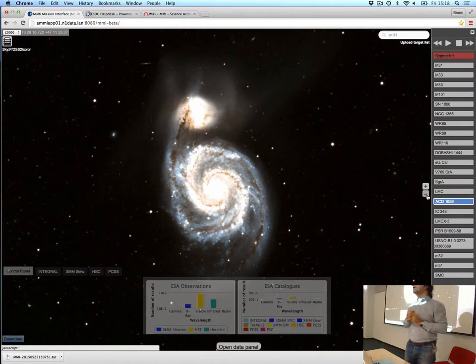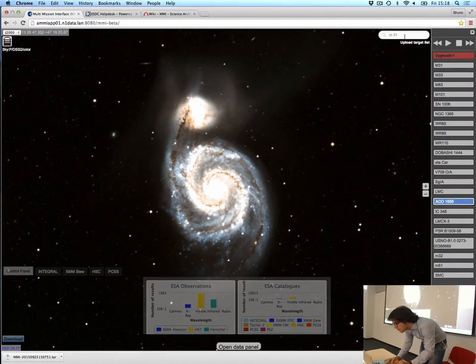One question. Bruno has clicked in the XMM loop. Ah, yes, that was the loop. He has clicked in 3XMM and then loop. He has clicked in XMM loop. Yes.